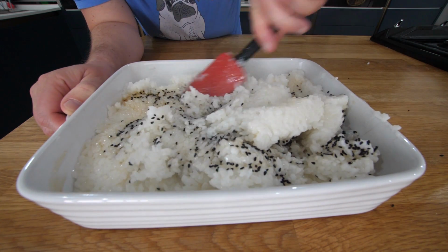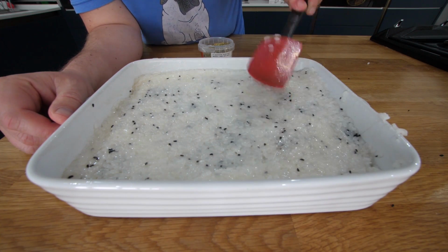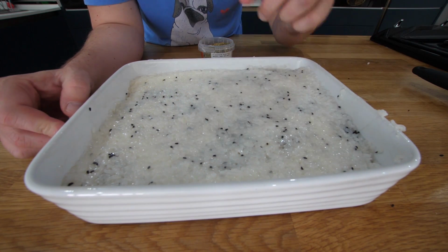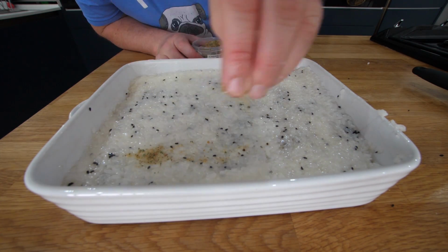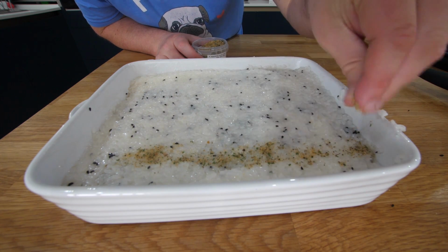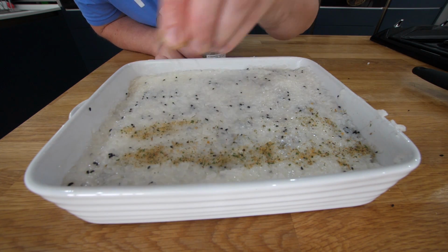We're going to fold this through just to randomise it. Again, that flavour too. Well, to be honest, I'm just sort of playing with it now. What we're supposed to add on now is something called Furikake, I think it's pronounced. I couldn't find that, but they did have this Japanese and lime seasoning. So that's what I'm using. I can see the bits of lime in it.